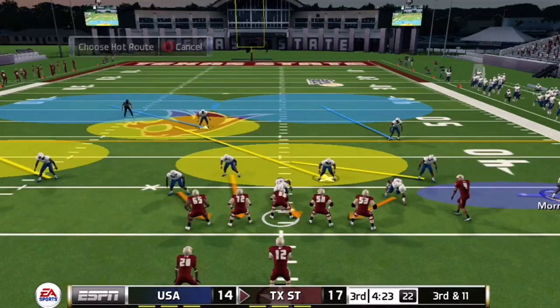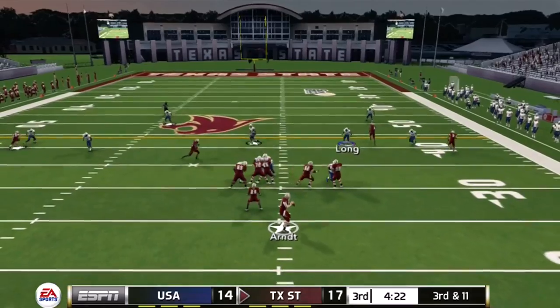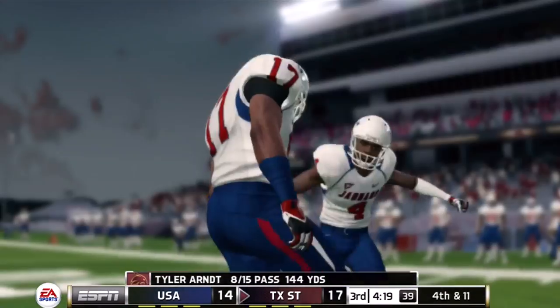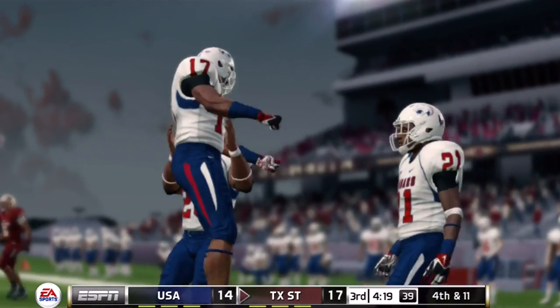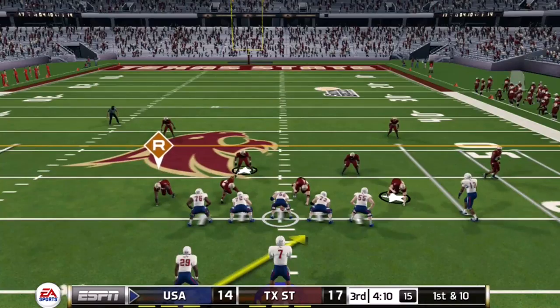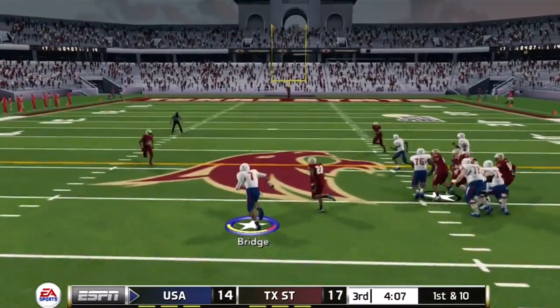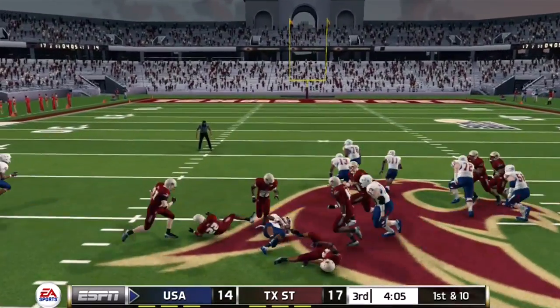Third and 11 for the Texas State Bobcats. Arndt drops back in the gun. He finds a man, but he overthrows him, and the Jaguar defense gets off the field with a chance to not only get off the field, but these guys could come back down the field and score and take the lead after being down 17 to nothing.